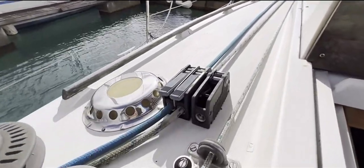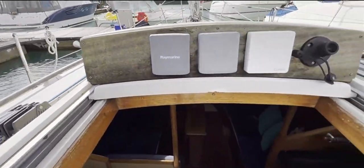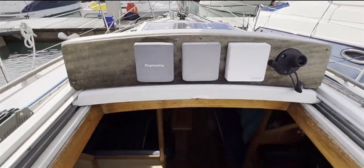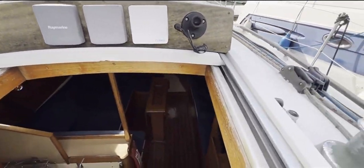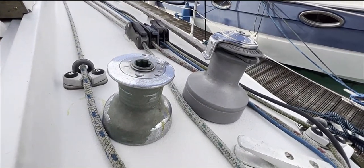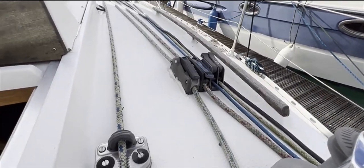We've got the lines led aft, brakes here, and an array of the usual kinds of instrumentation you would like to find here, just behind the solar panel there, so nice and tucked out of the way, but very useful nevertheless. And on this side we can see we've got another halyard, non-self-tailed, and a self-tailed halyard there too, with the associated winches, brakes for the lines led aft.